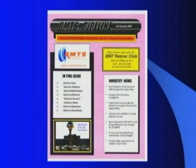The next slide is the RMTS Pipeline. RMTS Pipeline is a brand new publication that's been going on now for almost 2 years, and it's expanded tremendously. It's just for us tube and pipe people. Most of the time it's 12 pages and comes out every quarter. It explains what's happening in the industry, talks about different innovations and who's doing what. It's a good publication just for us tube and pipe guys, and like I say, it's one of the best ones out there, and it's the only publication for the tube and pipe mill people.